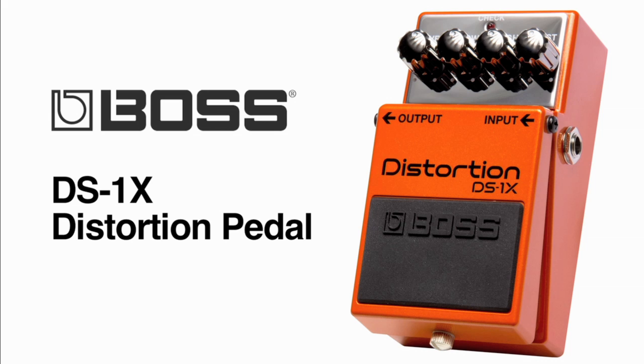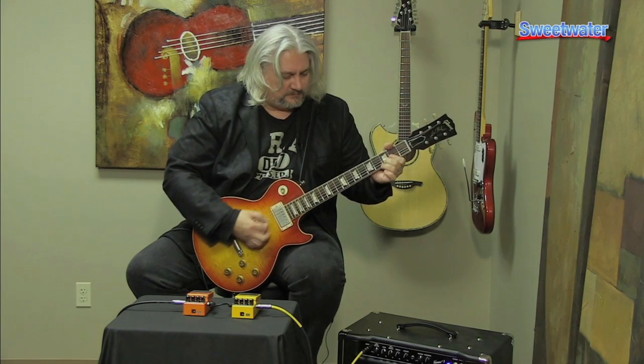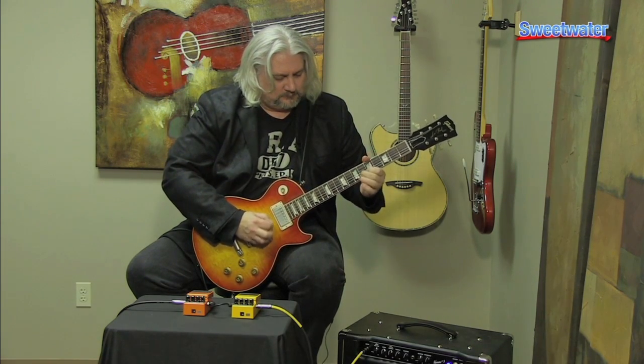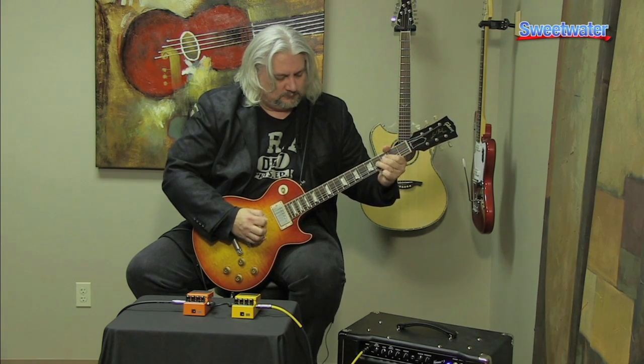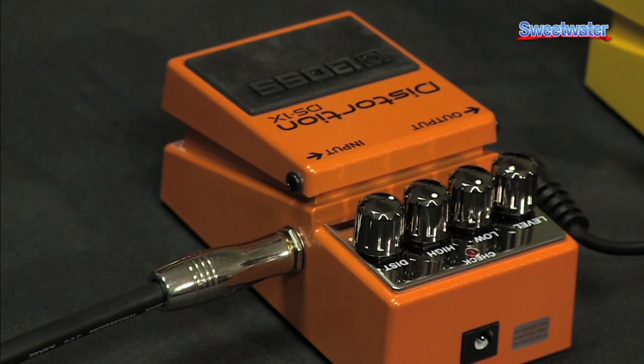Now we'll move to the DS1X distortion. This is based on the original DS1, which was introduced in 1979 by Boss. Now this is a distortion pedal, so it has a different sound than the overdrive, but I think you'll find that it still has that organic touch, that organic feel and tone to it. We'll begin with the distortion set to about 25%. At 25% gain, we've got a tone that's almost in that overdrive range. It's not overly fuzzy, not overly distorted, but it sings nicely, and it really jumps out of the speaker with that grainy mid-range that you expect from a distortion pedal.